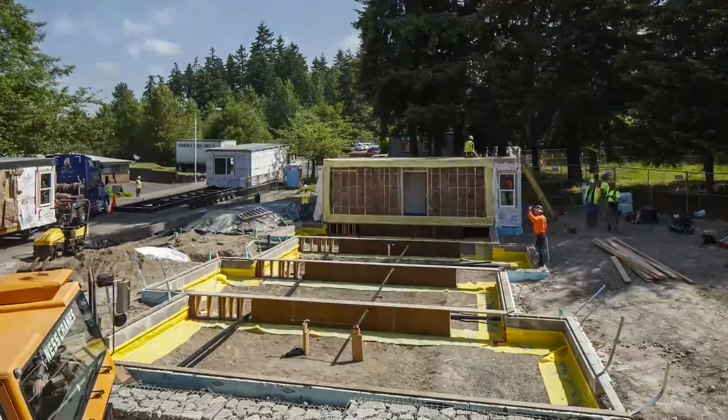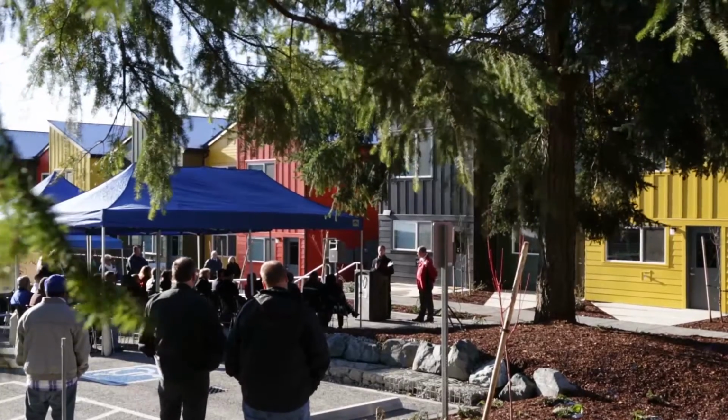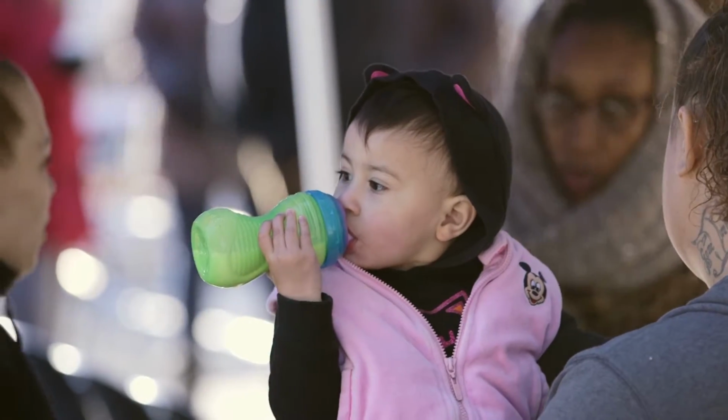Affordable housing is probably the most fundamental aspect that a family can have, is housing that is not only healthy and affordable, but something that they can be proud of. We take pride every day in providing homes to families that they are not only proud of, but that they look forward to coming home to.